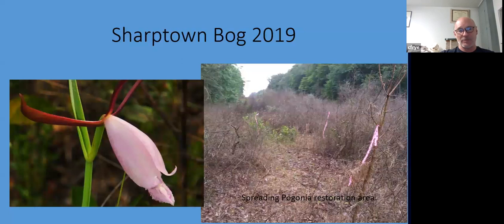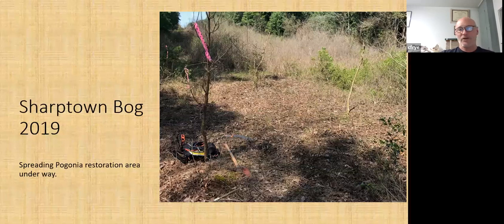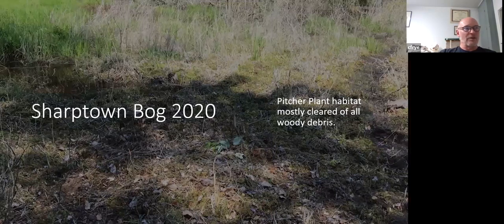So there's the spreading pogonia, Cleistesiopsis divaricata. It's so pretty, you don't even think that it's real. It looks like someone took a little silk flower and stuck it out in the woods. So that's the restoration area that I've marked out with some pink flagging. So at that point, it's just down to brush axe and machete clearing. And so I'm about a third of the way through in this photograph. At some point, I was able to remove almost all of the woody dead stems from the pitcher plant location.